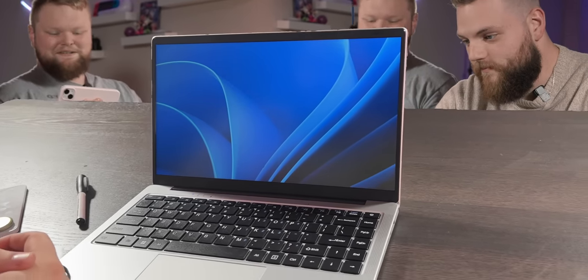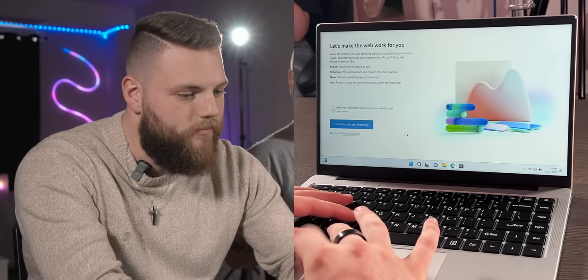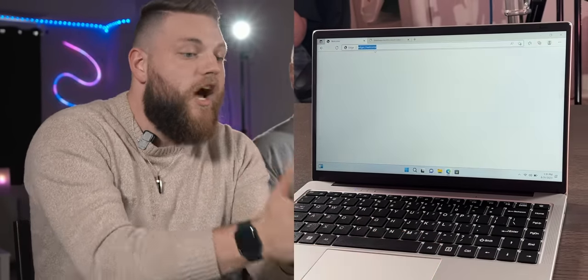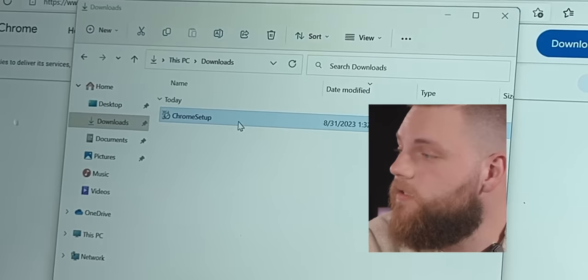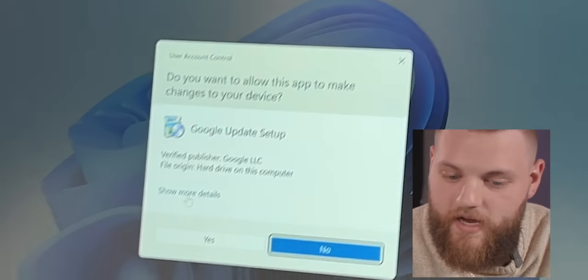Oh. No. Butthole. So the first thing we have to do is install Google Chrome. I'm literally trying to get through Microsoft's bullcrap so I can use Edge. Stop! Okay. Edge runs on the same technology. It is trying so hard. I literally clicked that like 30 seconds ago. Can this do something? There we go.